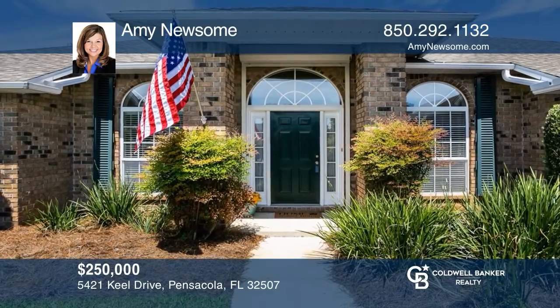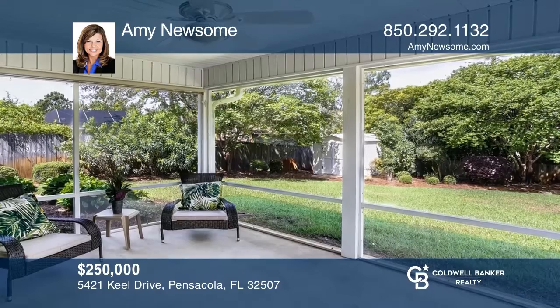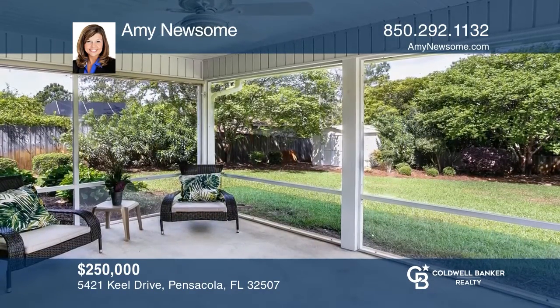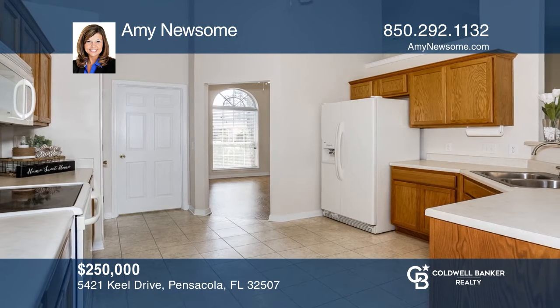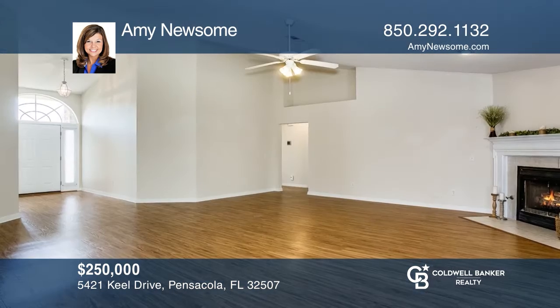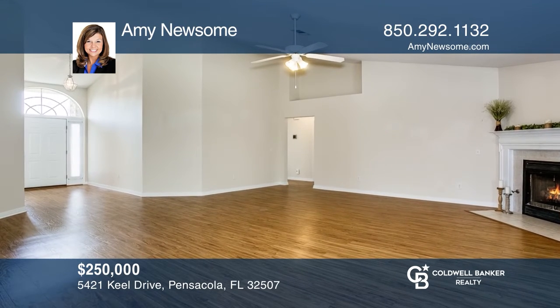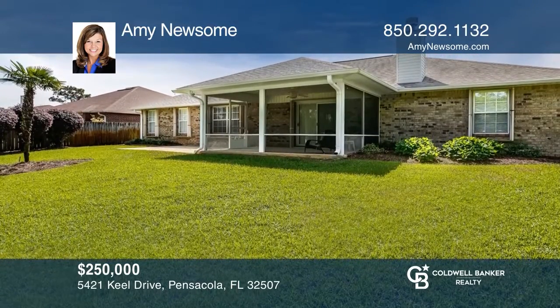Pride of ownership shines in this meticulously maintained home, situated in the sought-after Estates at Emerald Shores. Features include 4 bedrooms, 2 baths, professional landscaping, a screened back porch, a kitchen with a breakfast bar, and an open, airy great room. The master suite has a tray ceiling, a private bath, and overlooks the backyard. Come see it today with Amy Newsom.